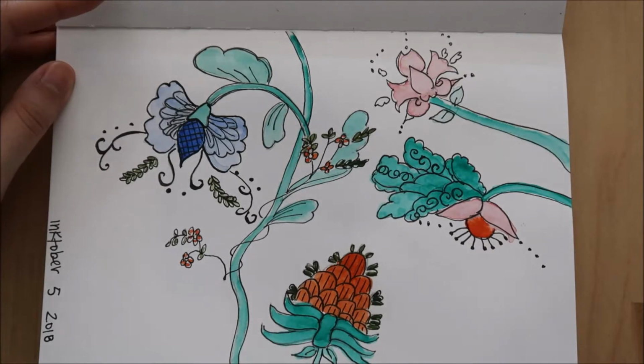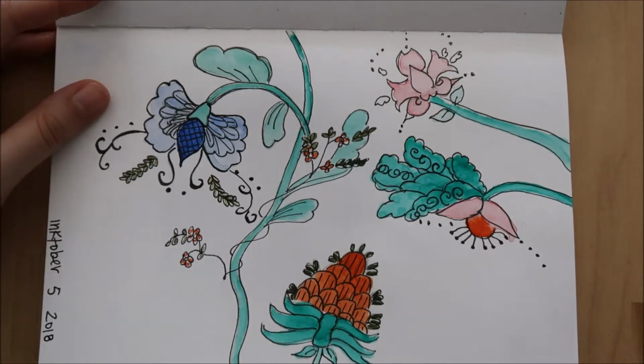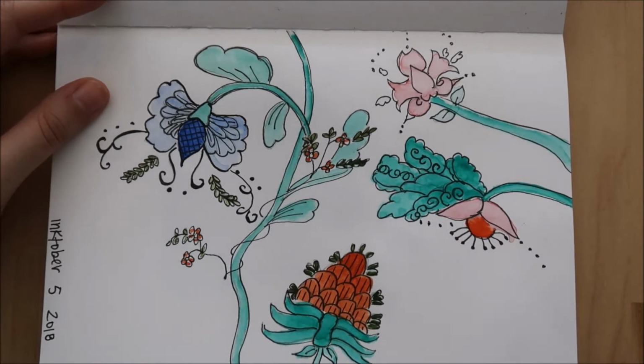Day 5 was patterns. I decided to draw this floral pattern that was on the wrapping paper my ring was wrapped in. Again, I was not very satisfied with my choice in medium. Watercolor just didn't come out the way I hoped it would.